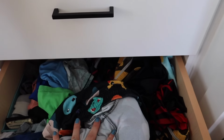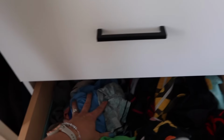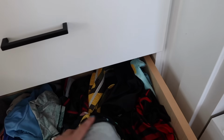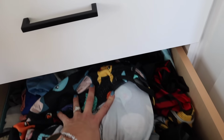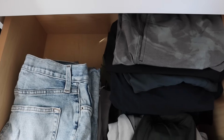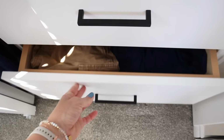I am not a crazy person when it comes to this. I just want them to be relatively organized. So there are some storage bins for socks and underwear, jujitsu stuff, swimsuits, and then pajamas. I'm fine if they just toss those on top. Down here we have shorts and sweatpants for each of them. They each have a drawer, which is great.